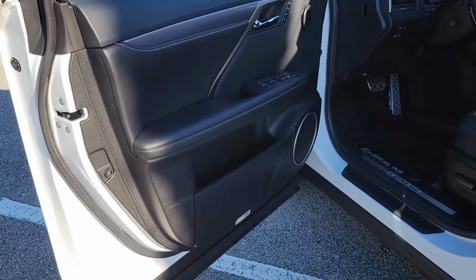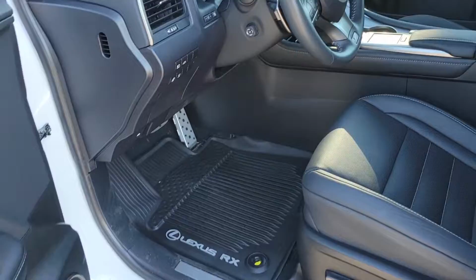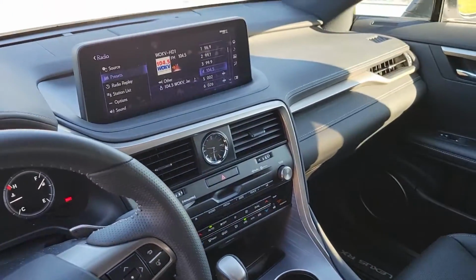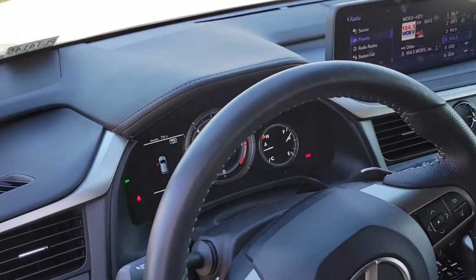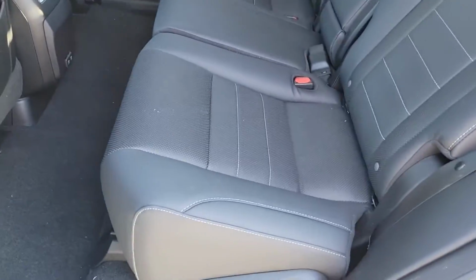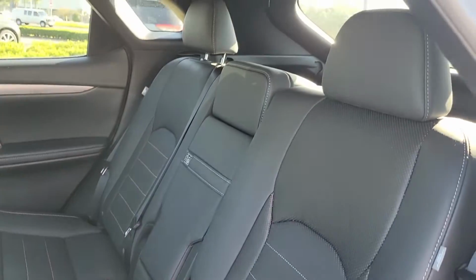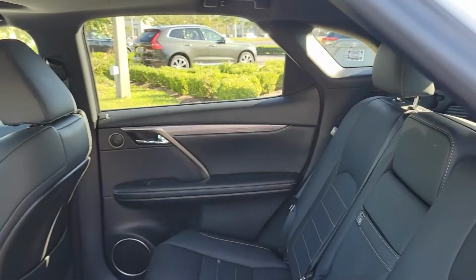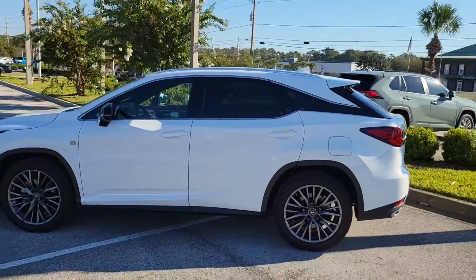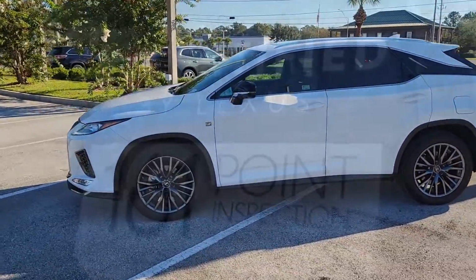This vehicle comes with an abundance of safety features including the pre-collision system, dynamic radar cruise control, lane departure alert with steering assist, and intelligent high beams. Some of this vehicle's highlights include panoramic view monitor, power rear door with kick sensor, 12-speaker Lexus premium sound system, and a 12.3-inch navigation system complete with Apple CarPlay or Android Auto interface.